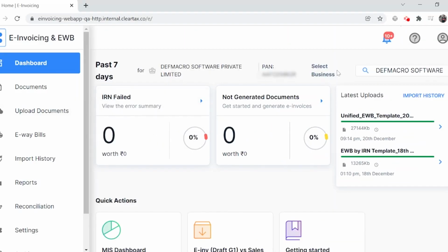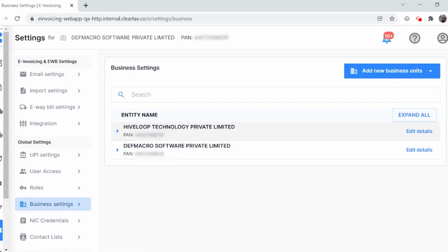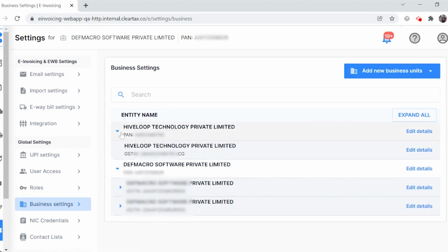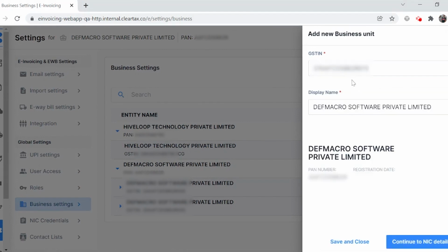Hi, let us look at how to add GSTINs and branches in an e-invoice and e-Webbill account for e-invoice and e-Webbill generation. So let's go to settings first. You see the list of PANs and GSTINs that are already present. So if you want to add a new business unit, just click on add new business units and add a new GSTIN. So select the GSTIN that you want to add and paste that here.